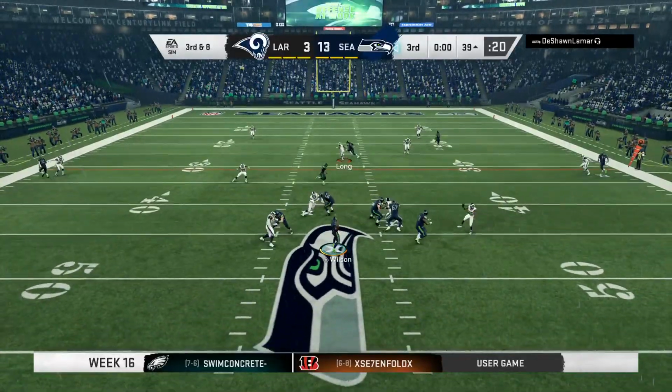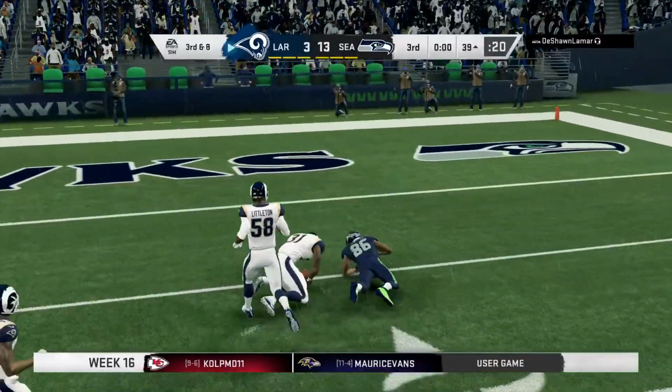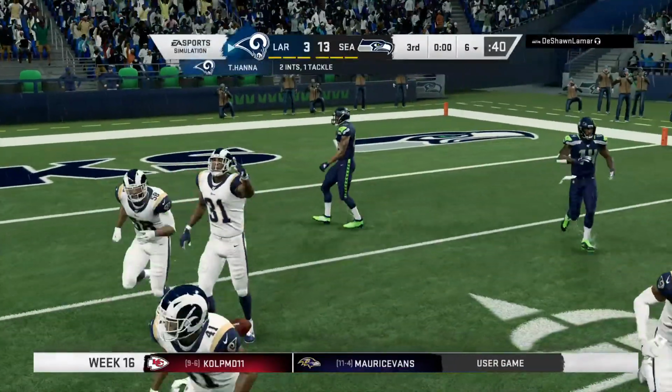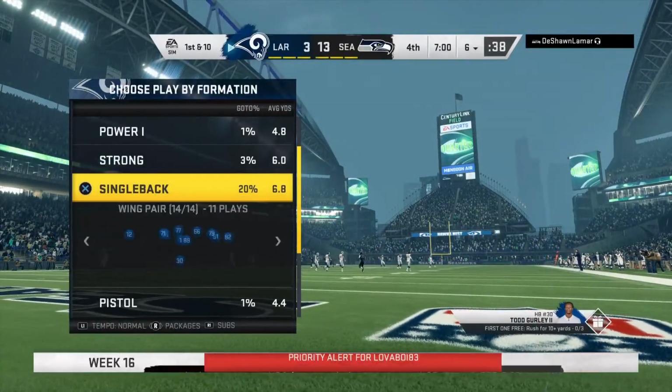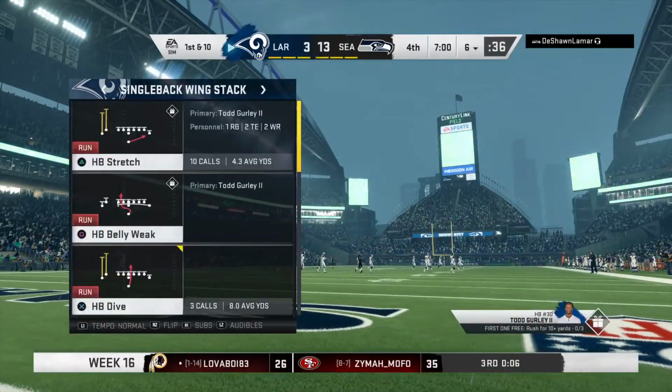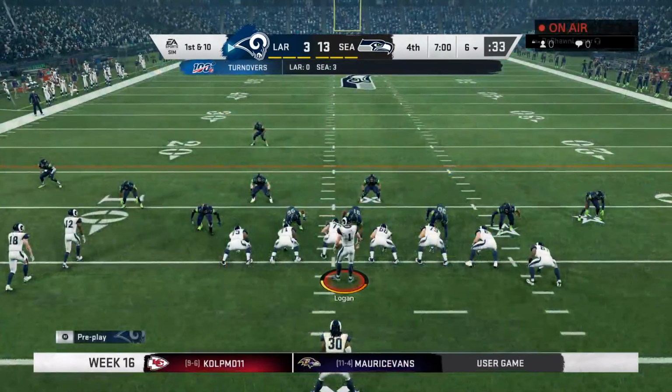On 3rd down, Wilson. He's going to let this one go deep. A battle for it, and it's intercepted. Picked off down near the 5. So it'll be a change of possession on the turnover when we get back. We'll return with more after this. You're watching the NFL on EA Sports.